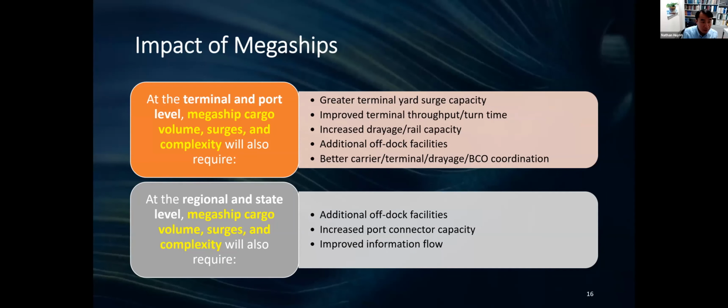Also, the volume that comes from these mega ships will create surges, and that creates more complications for the terminal and port authorities. Specifically, they would need to improve their yard surge capacity, improve their throughput and turn time, increase their drayage and rail capacity, add additional off-dock facilities, and also improve coordination between the carrier, the terminal, the drayage companies, and the beneficiary cargo owners. And at the state and regional levels, the mega ship volume will require these agencies to add off-dock facilities, increase the port connector capacity, and also improve the communication flow between all these entities.